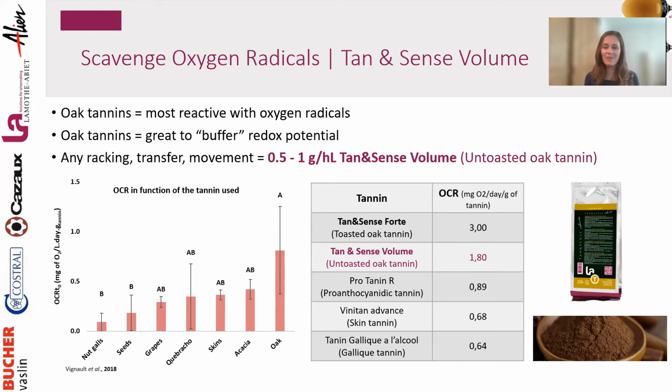I know many of you connected today already apply this strategy of using Tannessence Volume at any racking, transfer, or movement. If you want, please feel free to write your feedback in the chat and share your experience using Tannessence Volume during movement of the wine. It's a great strategy that really helps buffer the wine, making it stronger against any change of conditions, but also scavenges radicals, protecting the wine from oxidation.